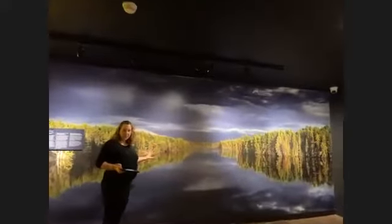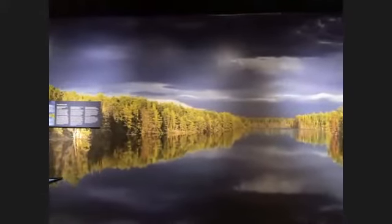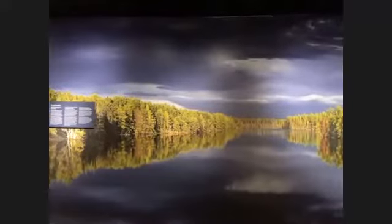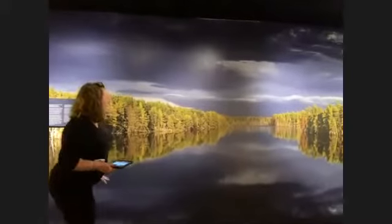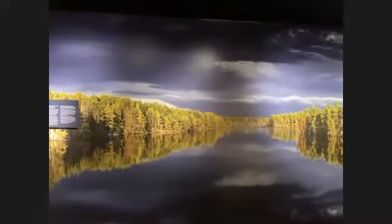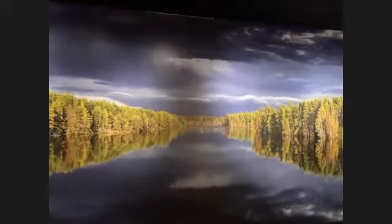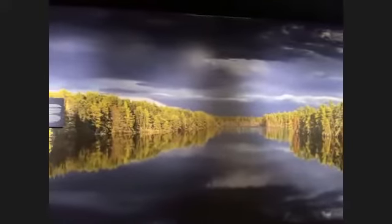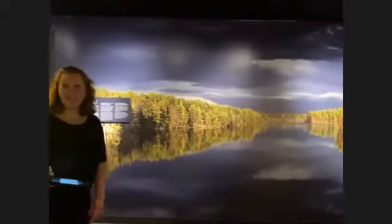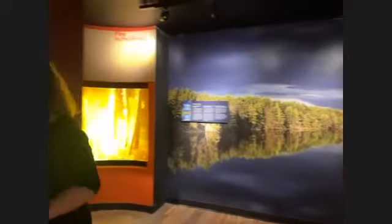So here's a new feature that many of you probably have not seen. It got installed right before we closed last year. We have this beautiful photo of the new UNESCO site in northern Manitoba by Pachamanaki. This is just a nice, beautiful visual of a spot that many of us might not ever get a chance to go see. It's a beautiful space within the Boreal Forest in Manitoba.